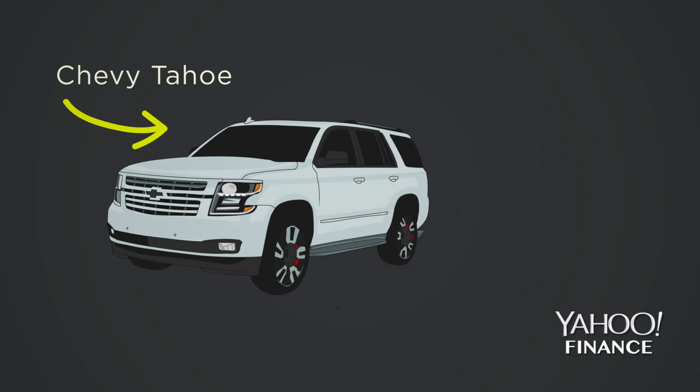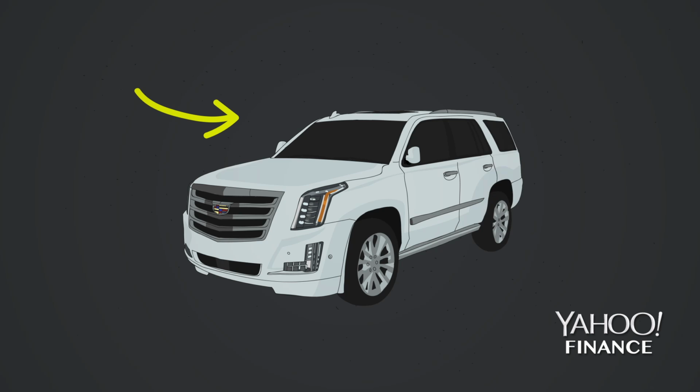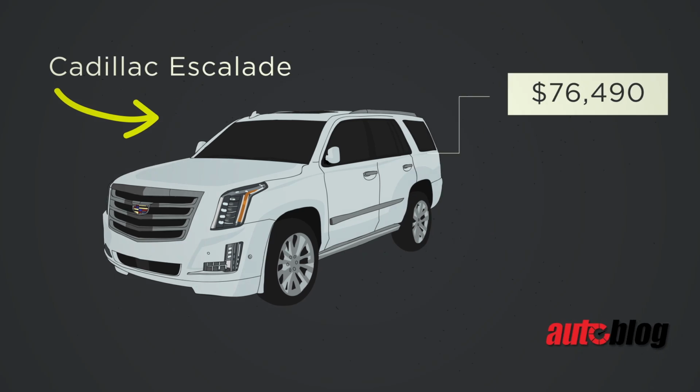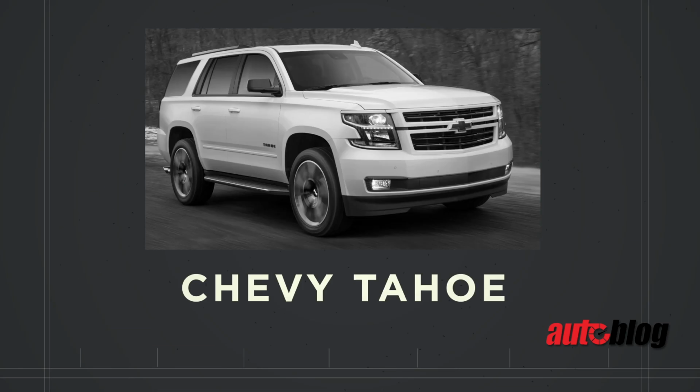This is a Chevy Tahoe. It starts at $49,195. This is a Cadillac Escalade. It starts at $76,490. Besides being an SUV, what else do they have in common?